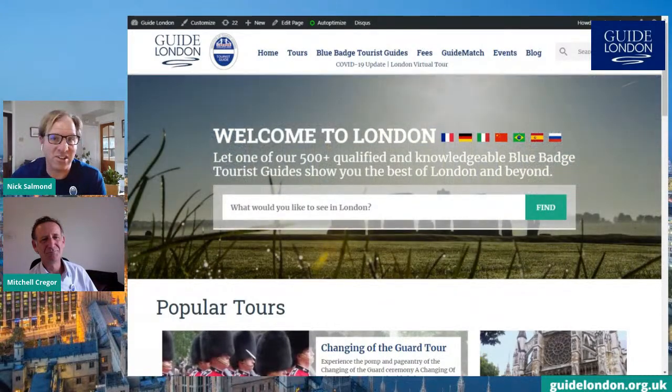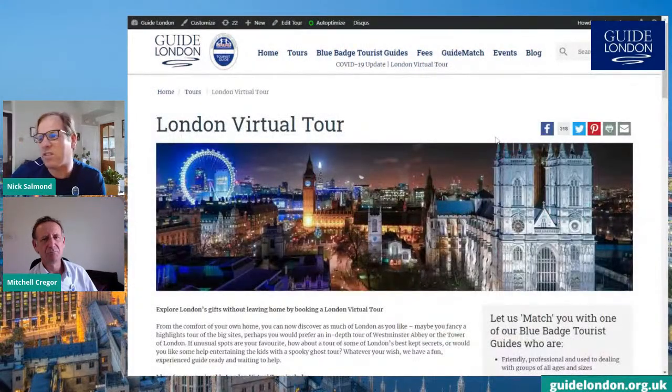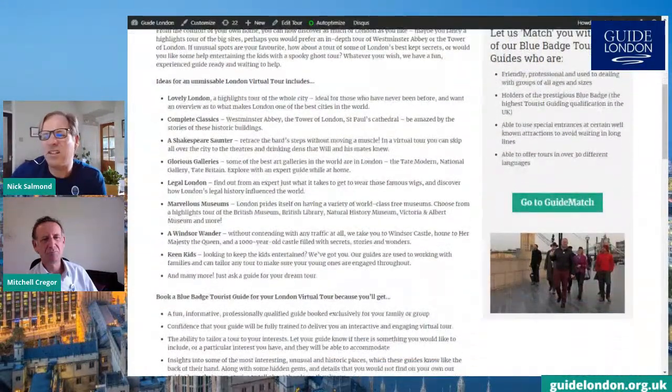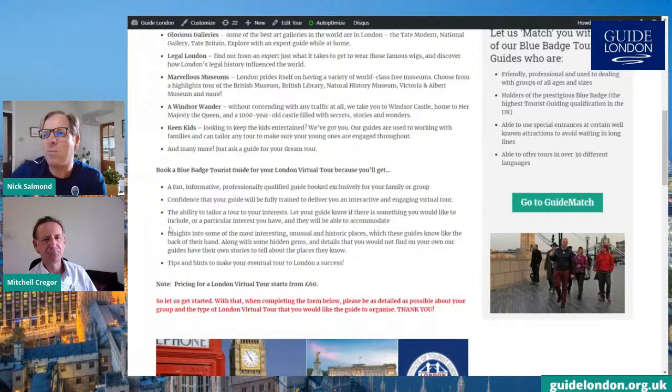There are also virtual tours, of course, which is something that we've just recently launched. If you go right to the top of our webpage, you'll see a place you can click on, London Virtual Tour, and that takes you to a separate page which tells you all about the different types of virtual tours that we can do. Lots of walks around London, looking at the beautiful buildings, looking at the history. So much history in London. It's been here for 2,000 years, ever since the Romans founded the city on the north bank of the River Thames. So many things we can tell you about, which you can book on a virtual tour.